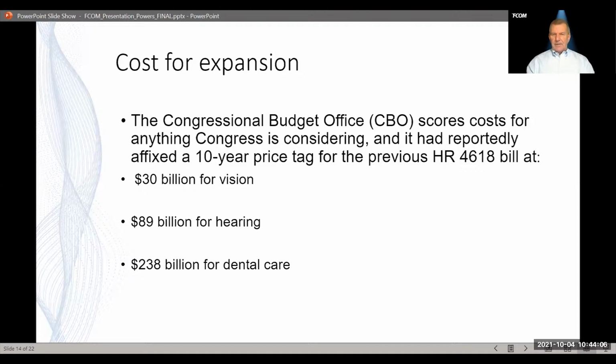The CBO, or the Congressional Budget Office, scores costs for all things that Congress is considering to spend money on. It scored a 10-year program for the previous bill, which was HR 4618, at approximately $30 billion over a 10-year period for vision, about $89 billion for hearing, and $238 billion for dental care, which I think leads us to why the implementation phase-in periods were established to phase in potentially the lesser cost options for vision and hearing before dental. But again, that remains to be seen if that's going to happen. I think one thing we should note is that even if this does happen, the implementation could take some time. When Medicare Part D was implemented in terms of prescription, from implementation to when it actually became effective was about a 3 to 4 year period to get that moving and implemented. So this may take some time as well.